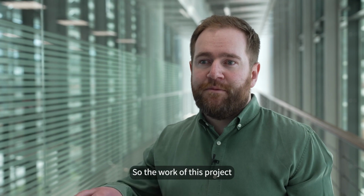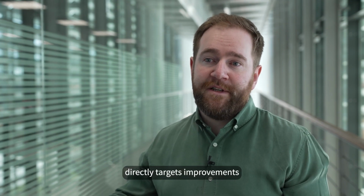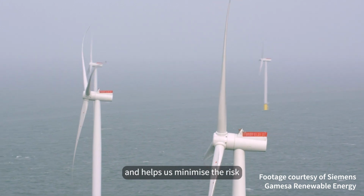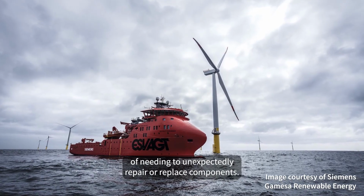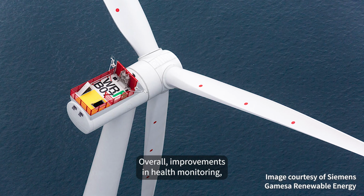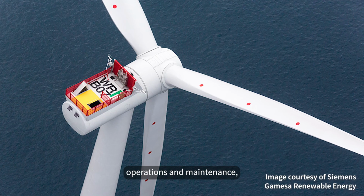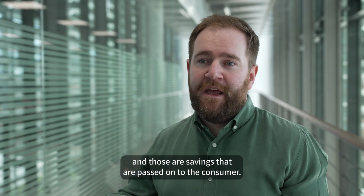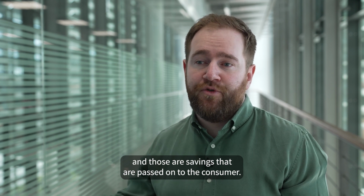So the work of this project directly targets improvements in early warning of potential defects and helps us minimise the risk of needing to unexpectedly repair or replace components. Overall, improvements in health monitoring, operations and maintenance helps us to continually drive down the cost of offshore wind energy, and those are savings that are passed on to the consumer.